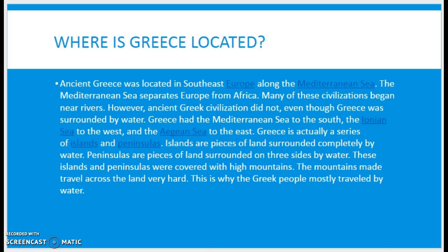Where is Greece located? Ancient Greece is located in southeast Europe along the Mediterranean Sea. The Mediterranean Sea separates Europe from Africa. Many of these civilizations began near rivers. However, ancient Greek civilization did not, even though Greece was surrounded by water.